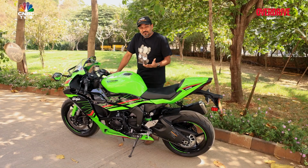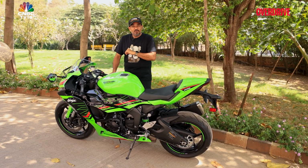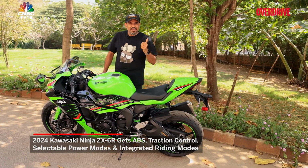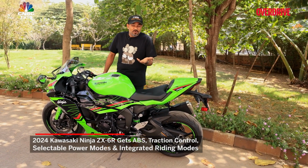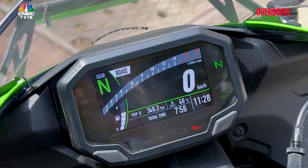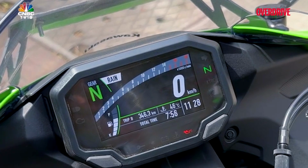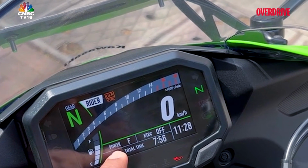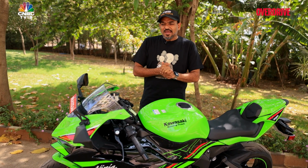There's no IMU or any fancy electronics, so while that will keep the purists happy, it also makes sure that it ticks all the right boxes for safety, like ABS and traction control, which is primarily what you need for riding in our conditions. The vibrant TFT display will let you cycle between 4 riding modes that alter power output and traction control intervention. I think by not incorporating complicated stuff like slide control, wheelie control, etc., they're keeping things simple.